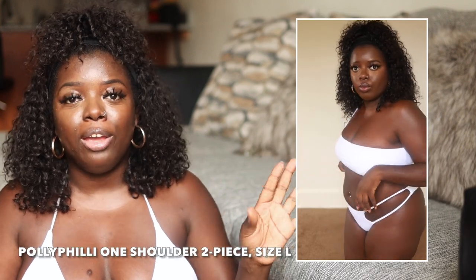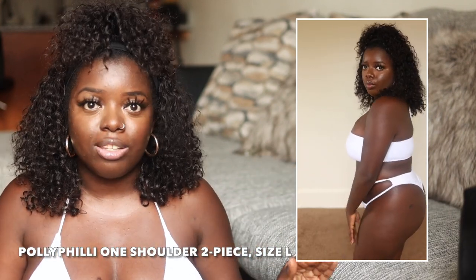All right, so the next piece we have here is a white swimsuit. And let me tell you right now, white on brown skin will never go out of style. It will never get old. It always looks so pristine. And so I had to get this swimsuit, especially with this unique design. I never saw a shoulder strap like that, like the two thin straps. Seeing it on me, I think it looks good.